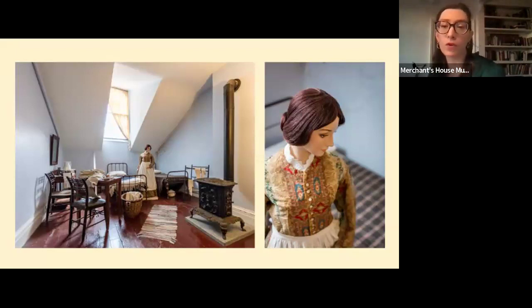Bridget would not have worn a uniform. Servants in the 19th century, in the early part of the century, didn't wear uniforms. They just wore their regular street clothes. But as servants bought fancier clothing, this often irritated the families that they worked for, who saw them as sort of reaching above their station.